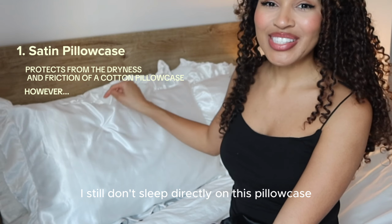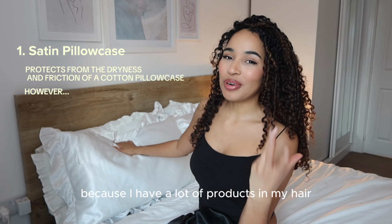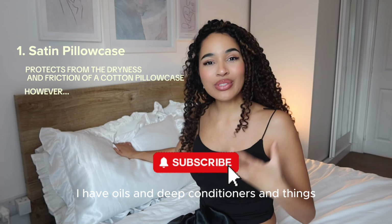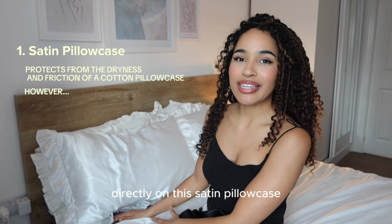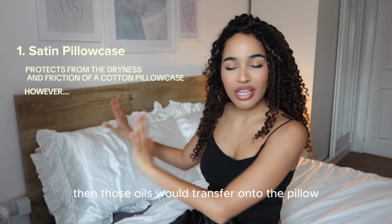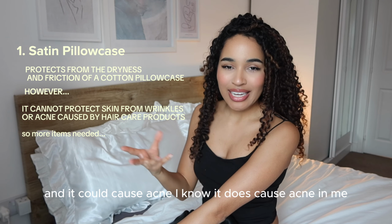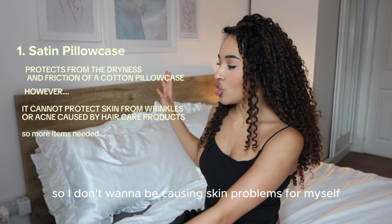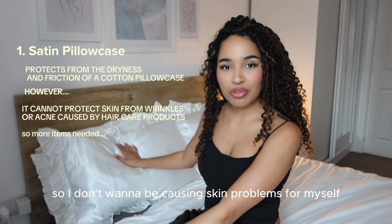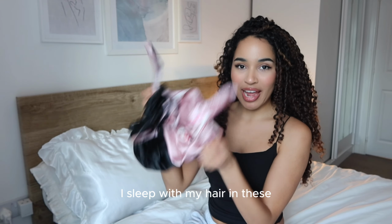However, I still don't sleep directly on this pillowcase because I have a lot of products in my hair. I have oils and deep conditioners and things, and if I were to sleep directly on this satin pillowcase, those oils would transfer onto the pillow and then onto my face, and it could cause acne. I know it does cause acne in me, especially because I'm acne prone, so I don't want to be causing skin problems for myself. I don't sleep with my hair directly on there. I sleep with my hair in these.